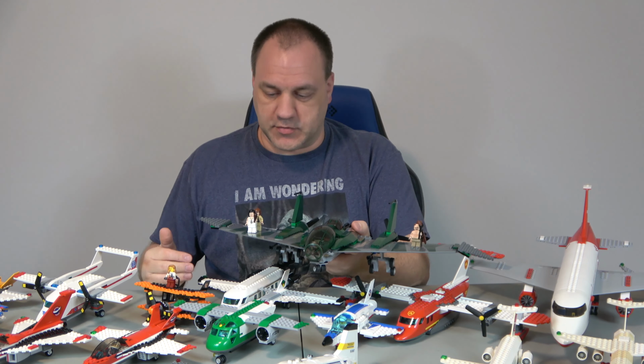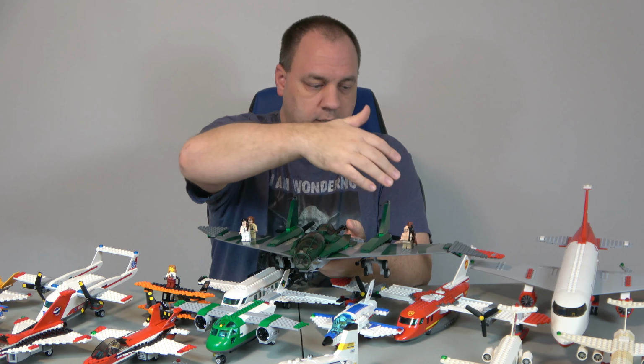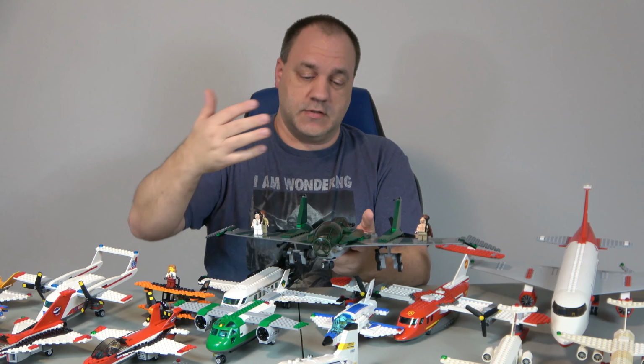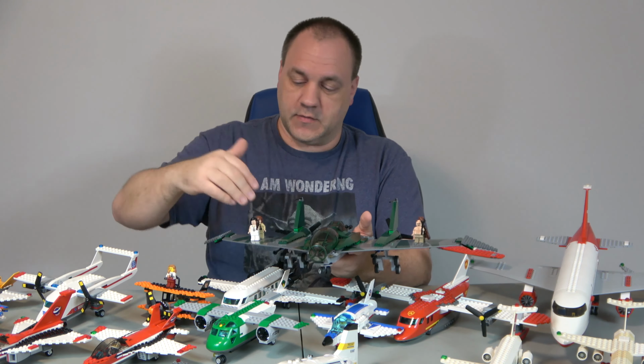And yes, I'm back to the strange way that I like to store my minifigures because I don't want them to get lost and there's not enough room inside the plane, so I put them on the wing where there's studs available, which is, as you can see on this one, there are not very many studs available. However, this set is cool.